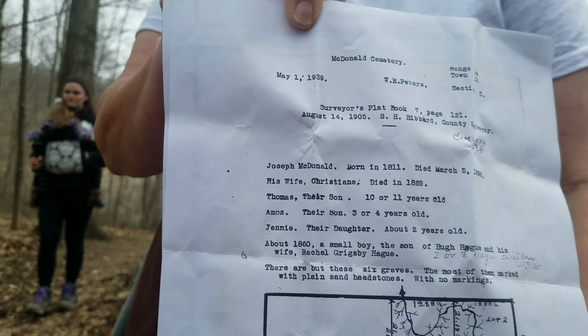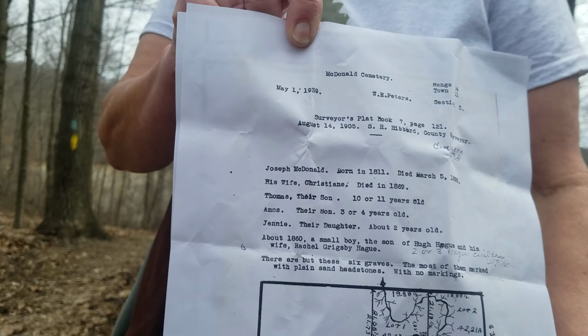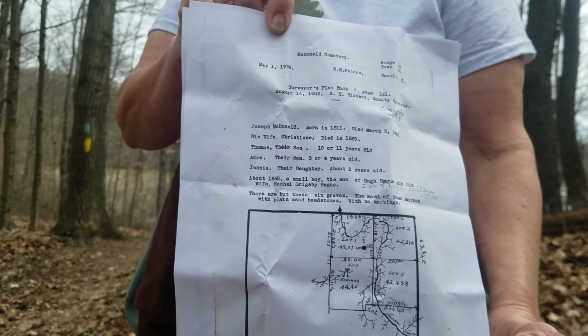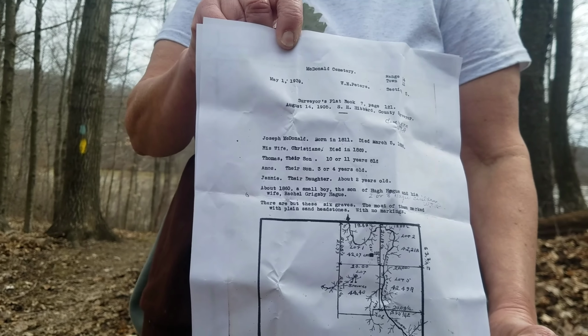When we get back. So this is the official surveyor's map of who was buried here and where it's located. So pretty interesting. Nice documentation for sure of actual events happening.